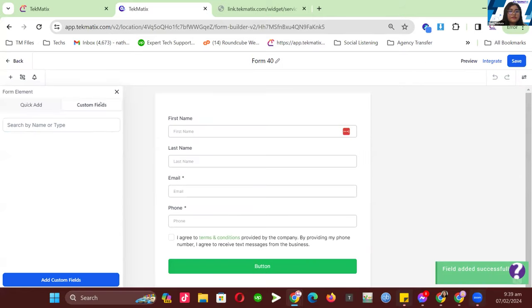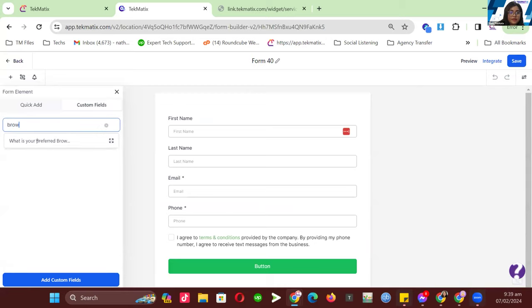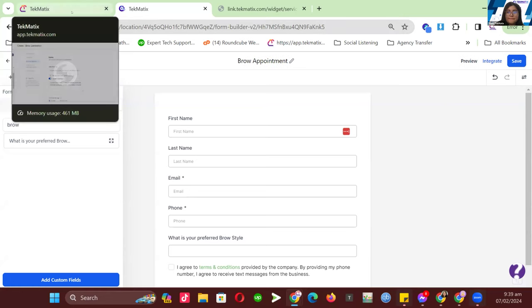After you've done the custom fields, I'll do a quick refresh, and I'll type in the custom field that I added. Move that custom field in here, and don't forget to rename your form so it will be easier for you to find it on the calendar. So maybe I'll call it brow appointment, and then you can just click on save. And that's it. That's how you customize your form.